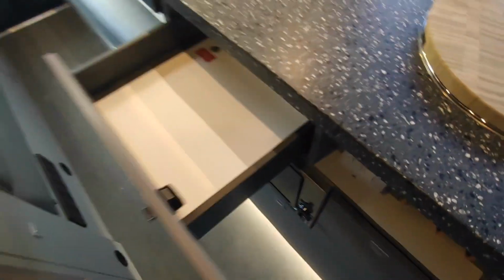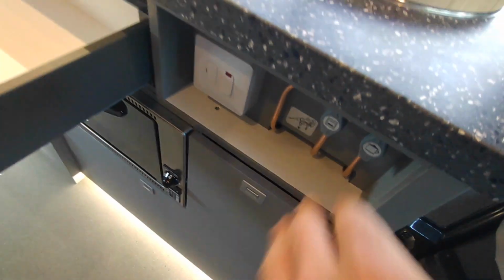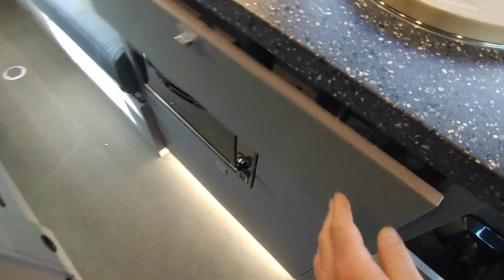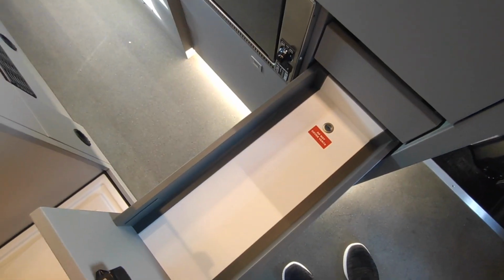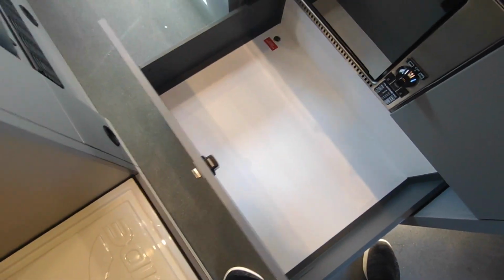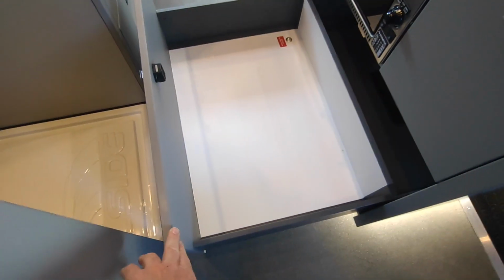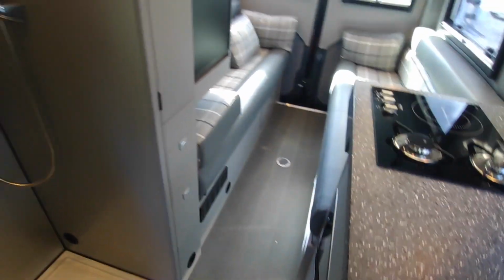Soft close drawers all the way around, so you've got your cutlery drawer there with a couple of gas isolator taps and your on off for your induction hob underneath of it. Another nice really deep drawer there. Build quality of these is just fantastic. That's a ridiculously big drawer. I mean that's huge. Look at that. That's really good for all of your food and your kitchen stuff down in there.